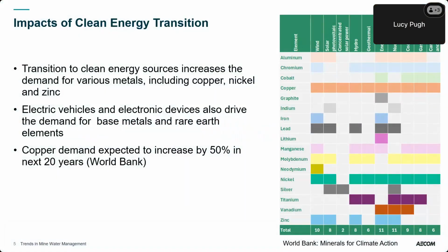So the clean energy transition is really gaining momentum. Many energy companies are looking to provide new sources of clean energy, and these clean energy technologies, including solar and wind, battery energy storage, hydrogen production, carbon capture, all require the use of various metals and in some cases rare earth elements. The transition to these clean energy technologies is increasing the demand for these materials, and the copper demand alone is expected to increase by 50% over the next 20 years.